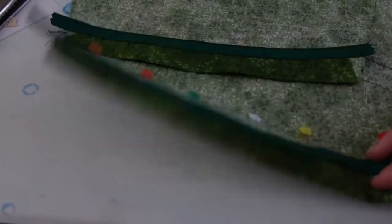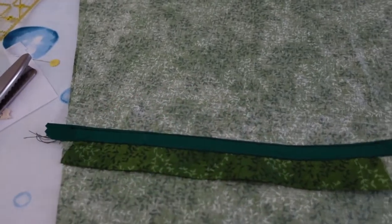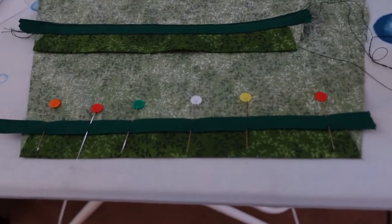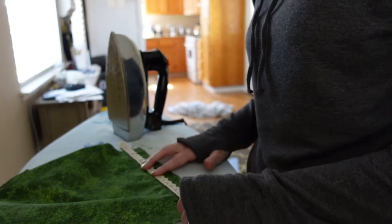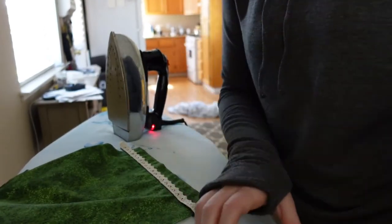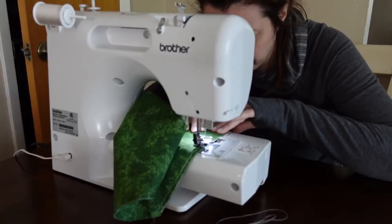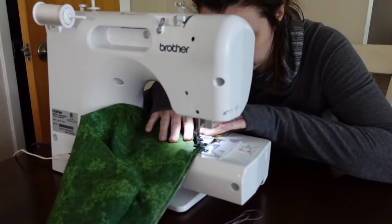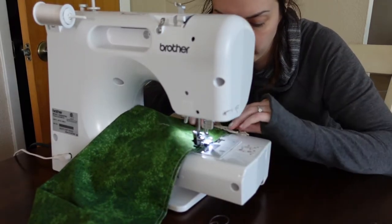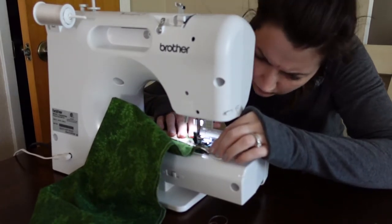Folded up the cuffs of both sleeves and finished them off with some bias binding. And I added some of the lace trim to the cuffs of the sleeves as well to match the neck. I sewed the sleeves together, right side together, and flipped them out and sewed them again to create a French seam on the sleeves.